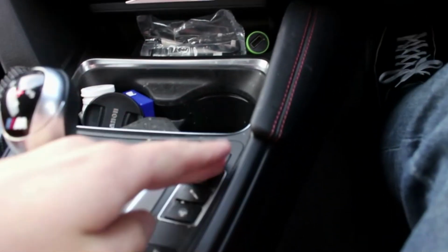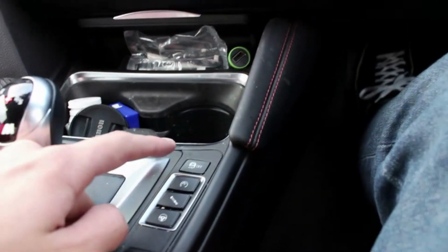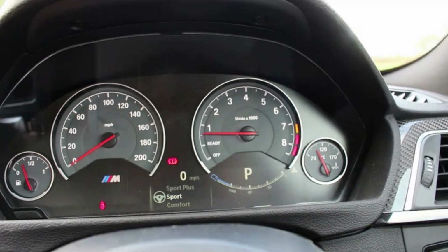Down here the Eco Pro and Comfort mode has been exchanged for individual driving settings, so that's for your throttle, but you can go through to Sport Plus. Your suspension settings, again you can have that in Sport Plus, then to Comfort, and then your handling again comes up on the LCD screen there, so you can cycle through what you fancy. You've got your parking sensors there that pop up in the middle of the iDrive system just like a normal BMW.